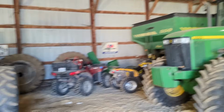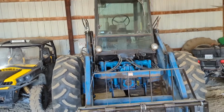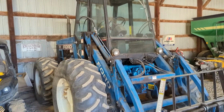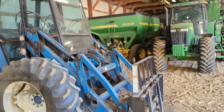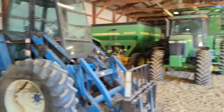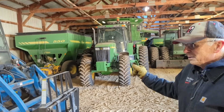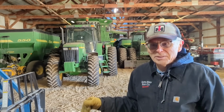So then you mentioned you bought the bidirectional Versatile new. Yes, and it's the only one. Almost all my machinery I buy used. I buy new corn planters, but everything else I buy used. I always buy as big as I can get, and I don't mind if it's used, as my budget will allow.